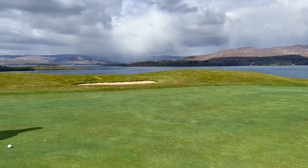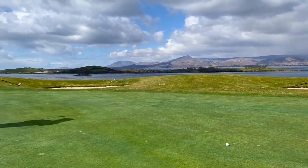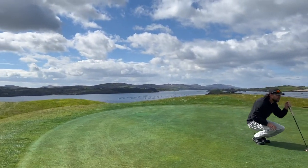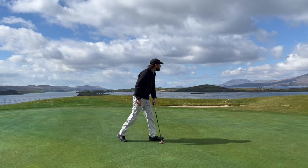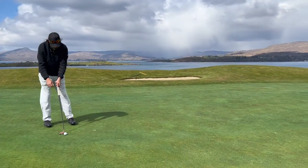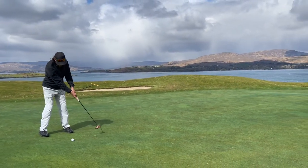Such a great little hole, a really, really stunning hole. I mean, look at the views out over that way. It's absolutely amazing. Beautiful. You could stand here all day and look out over at that. I bet there's some delays on this hole during peak time. People admiring the views. Right. I want my ball to have a view of the bottom of the cup.